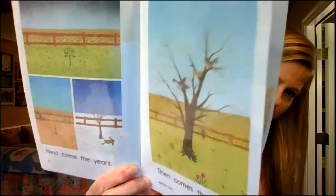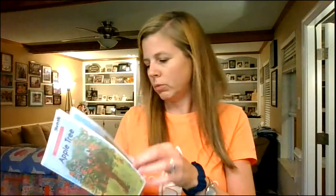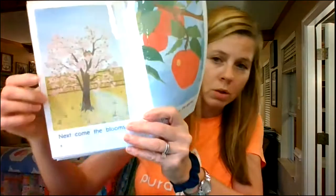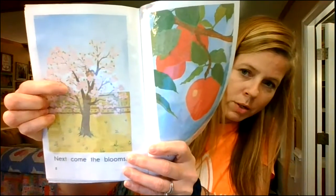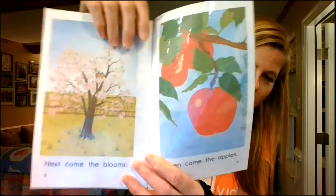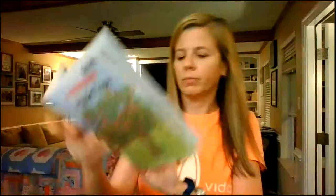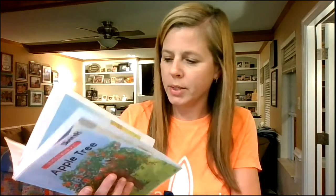I'm sorry, can you see these pictures? Next come the blooms. What are the blooms? They are the flowers on the trees, right? Before the apples. Next come the apples. Seeds wait inside each apple. The cycle begins again.